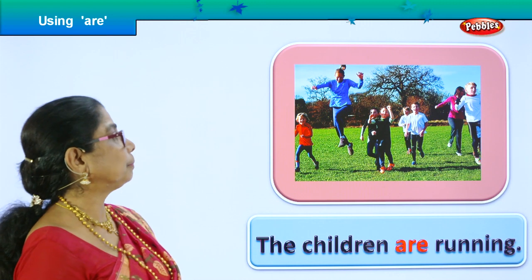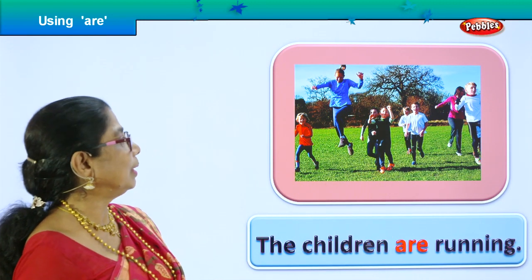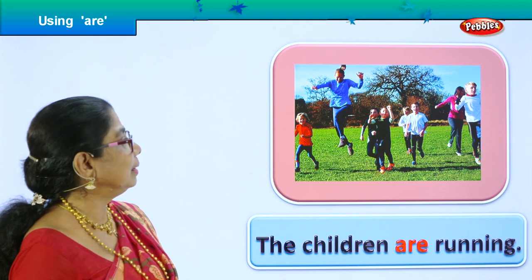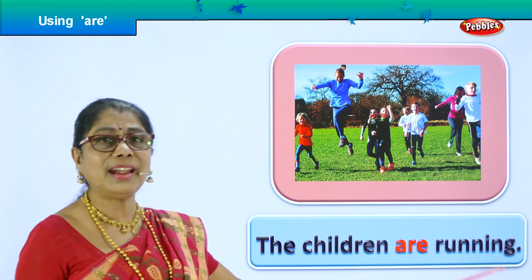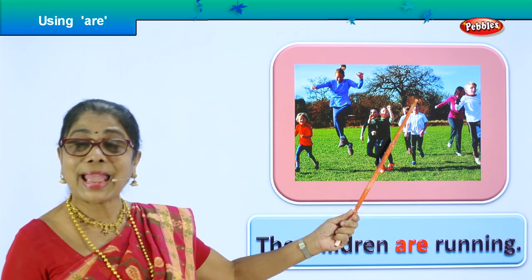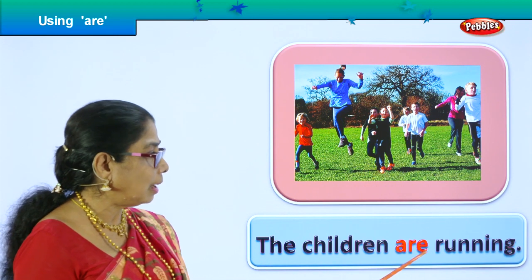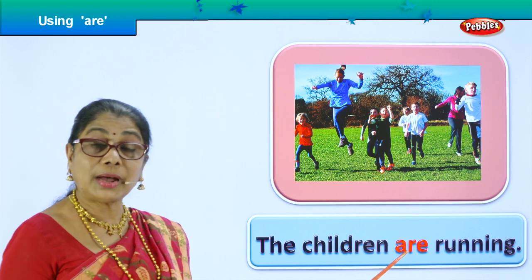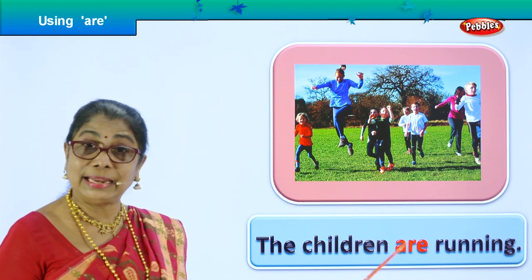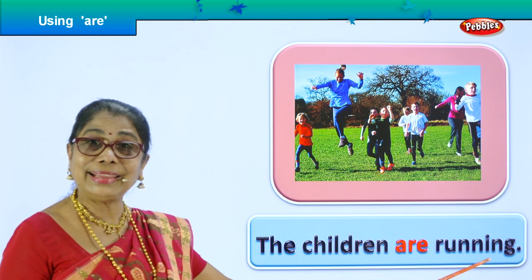Look what we have. Lots of children here. Okay? They are running. Okay? What are the children doing? The children are running because they are so happy. What are the children doing? The children are running. Today we learn to read sentences and the use of are in every sentence. Read this. The children are running. Good.